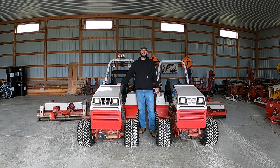I would have liked to get some other attachments, flails and that kind of thing, to do the test, but I didn't really have a lot of time and it's so hard getting attachments and stuff right now. Just with the shortage of everything, I can't even find any places to get things.